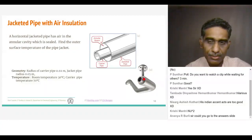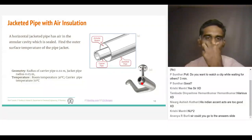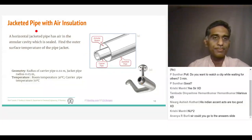Again, the problem here is that a jacketed pipe has air in the annular cavity. Find the outer temperature of the jacket. This outer temperature, the temperature of this jacket, you have to find. The radii of the inner pipe and jacketed pipe are given. The room temperature is given, 30 degrees, and the outside surface temperature of the carrier pipe is given as 70 degrees. So here it is 70. The room is at 30.